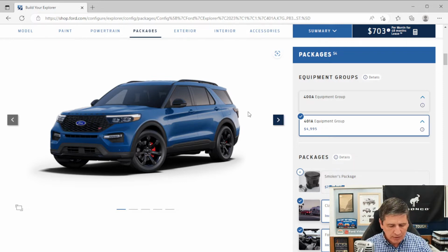Also, you do get auto-dimming rearview mirror. So now that mirror, instead of having the day-night flip it, automatically dims, so you don't have to worry about it when the cars come behind you with those bright lights. Also, you're going to get the B&O audio sound system. That's a Bang & Olufsen sound system. That's going to be included, 12 speakers, including a subwoofer.